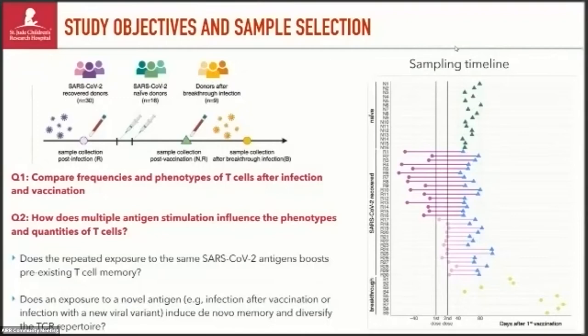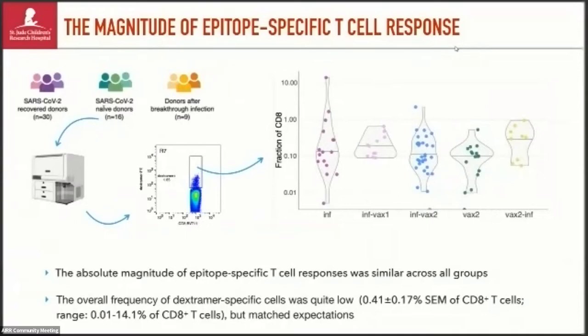And we were able to get the epitope-specific T cells from almost all donors in our cohort. And this is just the results of flow cytometry. So it's just a fraction of all epitope-specific CD8 T cells across all cohorts. And you could see that there are no significant differences, suggesting that the overall magnitude of the T cell response among those people was pretty comparable.